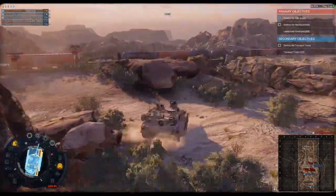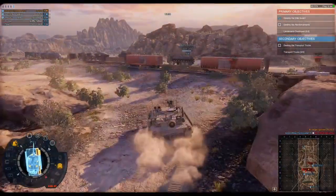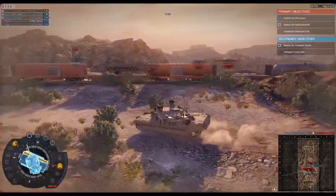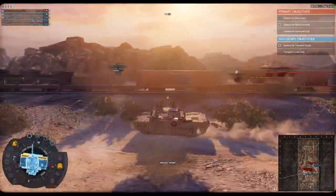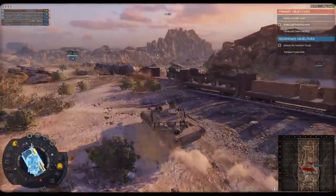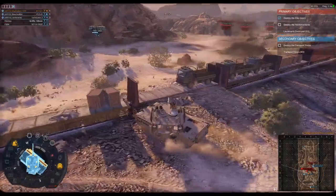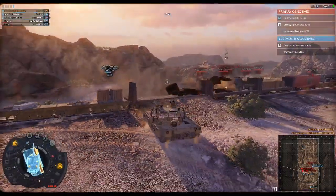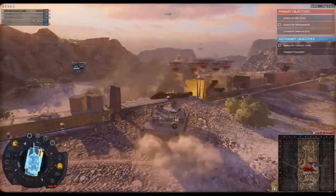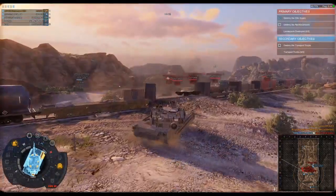The M1A2C also features a Trophy active protection system, which you do see here in game. All these upgrades keep the M1 Abrams one of the top main battle tanks in the world, if not the top main battle tank in the world. It is still one of the top tanks in the world. Proof that America does it better. Now I'm going to cover a couple things off notes.